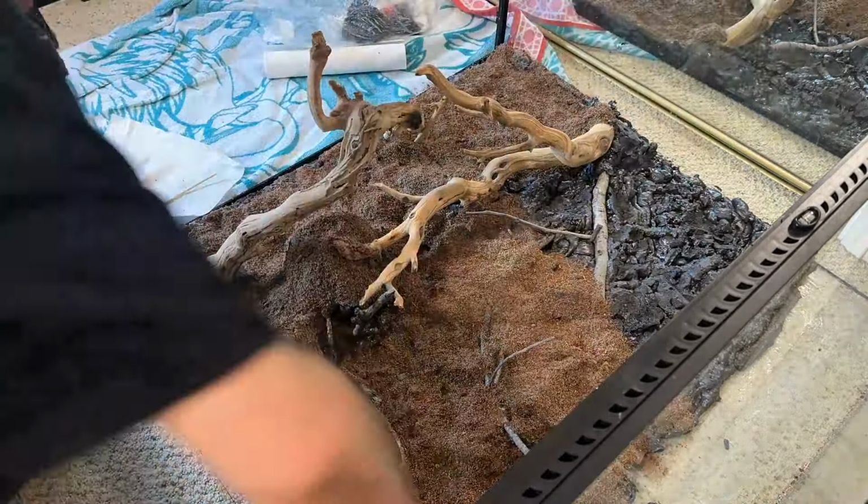Because in a bioactive vivarium, you're growing live plants in the soil and you need to water those plants. But that excess water, if it doesn't get sucked up by the roots, has nowhere to go. So that means that it just sits at the bottom of the dirt. It gets moldy, it gets stinky, it gets wet. You can mess with the plants and then your life is over and you have to flee the country.